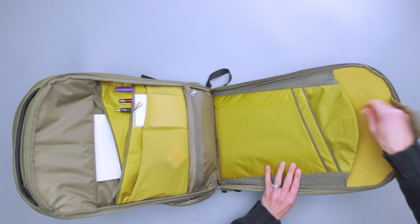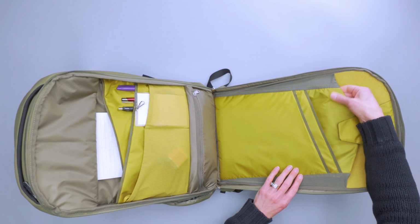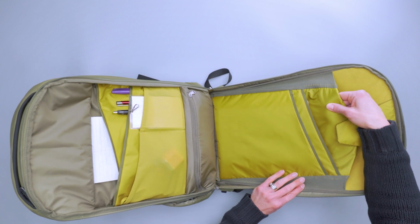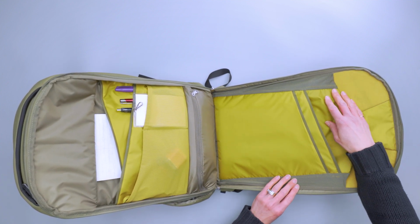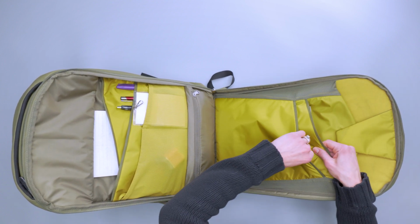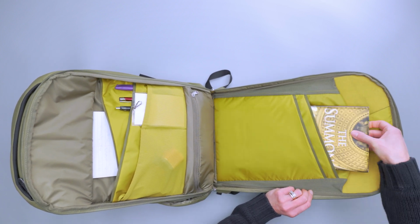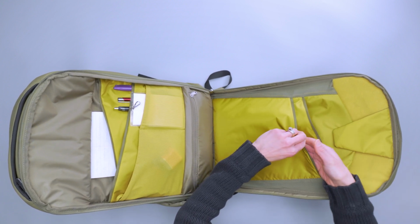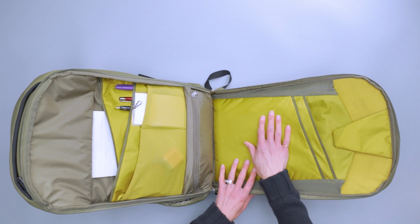And then, it has this nice padding here and a little bit of a stretchy gusset here. So if your device is a little bigger, a little thicker, obviously, than my MacBook, it would fit, no problem. You have two more pouches here. You can fit a tablet here. You can put a book here. There's two of them. You can put a tablet and an e-reader, or a tablet and a book. No problem. You can fit a lot back here.